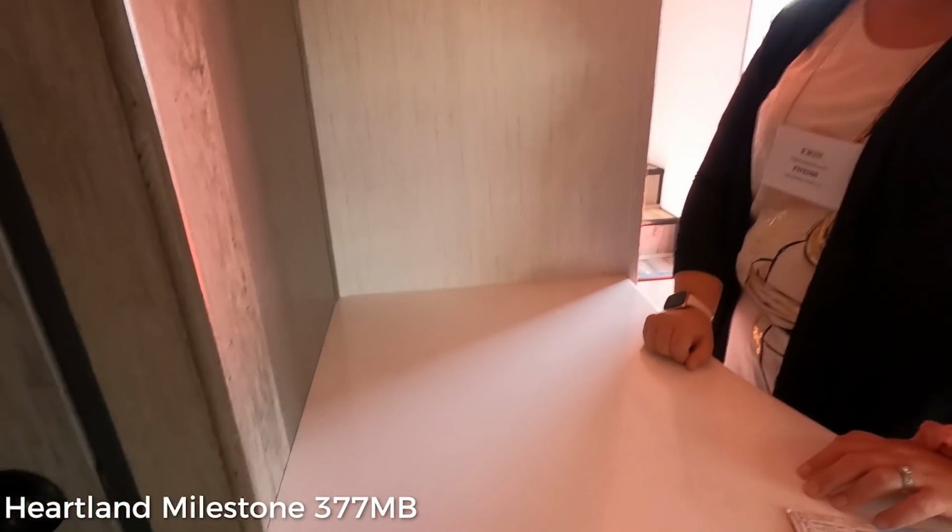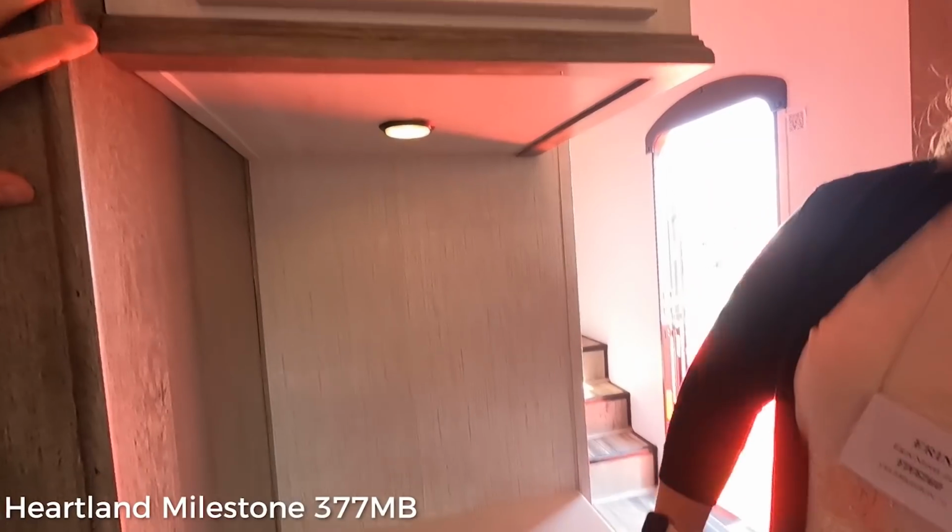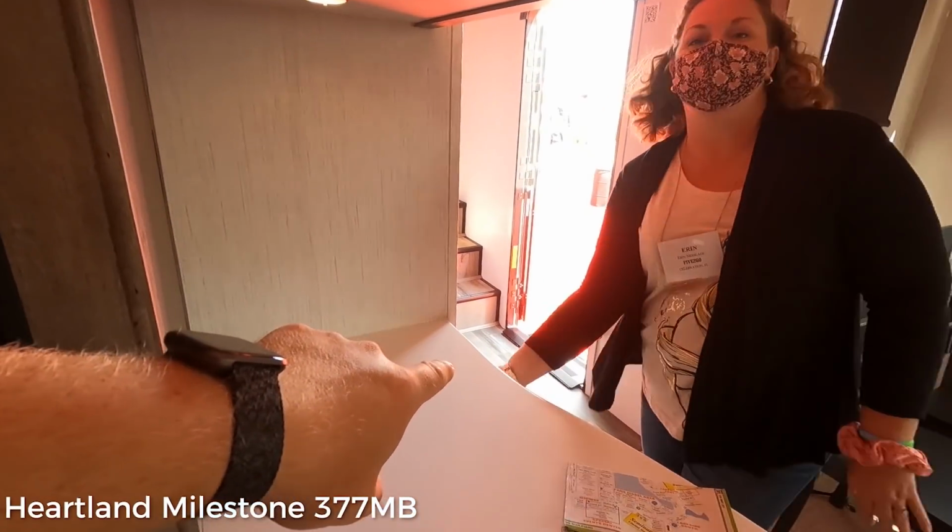There's no power plug, and an itty bitty light. There's no electricity. Why? Are there plugs on the front? Yeah, there's plugs right here. So you can plug it in there. Okay.